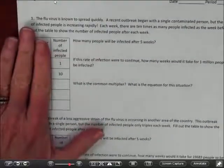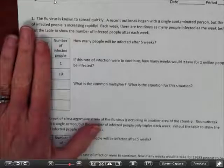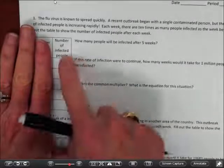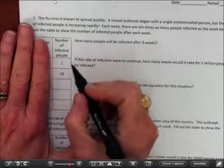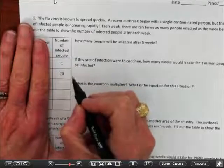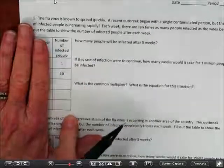Notice how I covered up the left side. Okay, I did that because when you apply your common multiplier, you're doing it right here. 1 times 10. 10 times 10. That number times 10. That number times 10. So if it helps you to put times 10 out here, this times 10, this times 10, then do that. That's where it's happening.